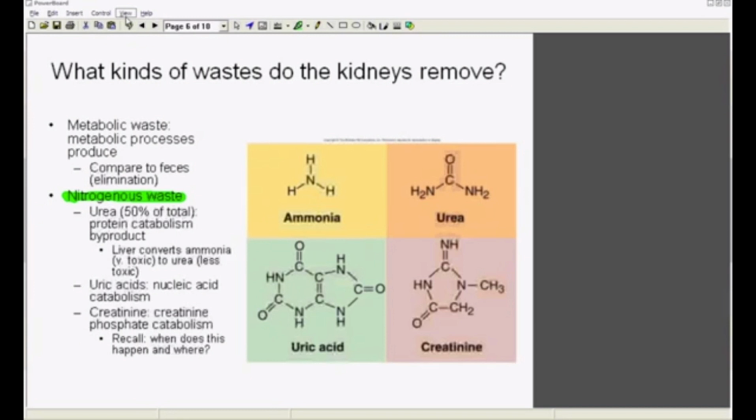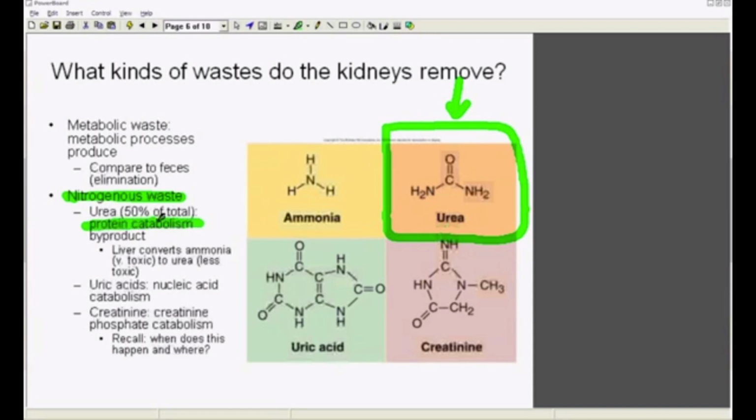The most common of which, the one we find in the greatest concentration in the blood, is something called urea, and it has a chemical formula that looks like this over here. Urea constitutes about 50% of all of the nitrogenous waste products you see in the blood, and it is a byproduct from the breakdown of proteins. From protein catabolism is how we make urea.